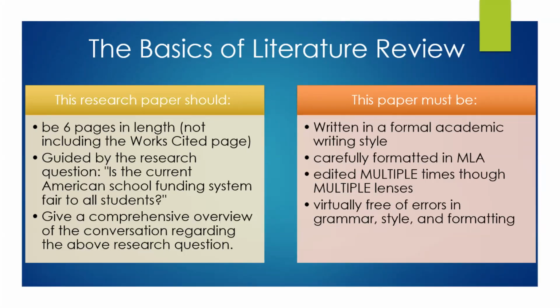We'll teach them later how to put their opinion in there. But for now, the literature review is just a fancy way of saying, I've looked at 6 sources and here is what they say in concert with each other, in comparison and contrast with each other. So this literature review should give a comprehensive overview of the full conversation surrounding the question, is the current American school funding system fair to all students? So at the end of the day, hopefully the literature review in front of you is answering that question, giving an overview of that conversation.